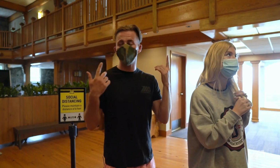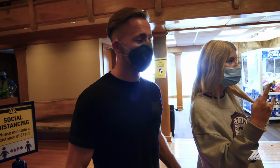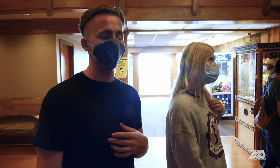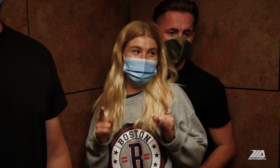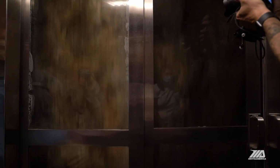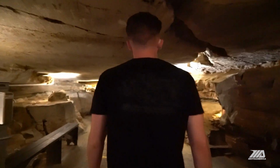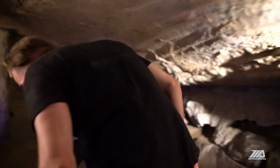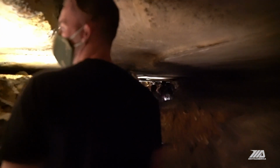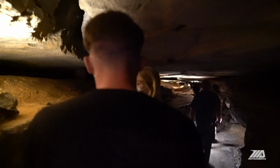So we're here at Ruby Falls finally. We're just waiting to go down the elevator to the cave. I'm excited. She keeps singing, "Don't stop chasing waterfalls." Don't go chasing waterfalls. Oh, sorry. This is so cool. What is it, man? That's where you throw coins. There's a hot spot. This cave has Wi-Fi. What? This cave has Wi-Fi.